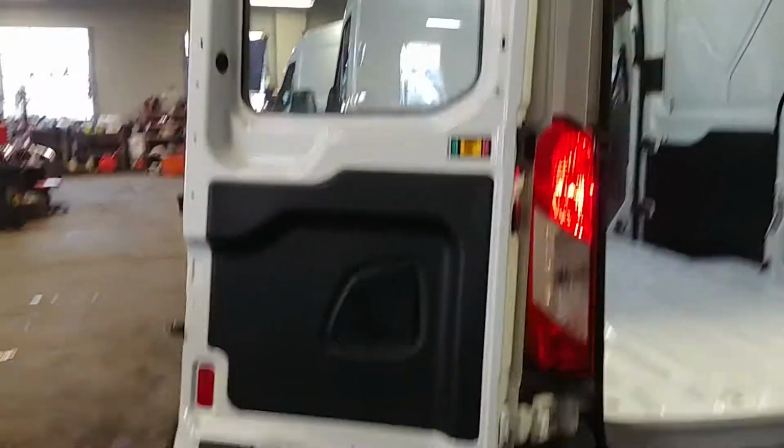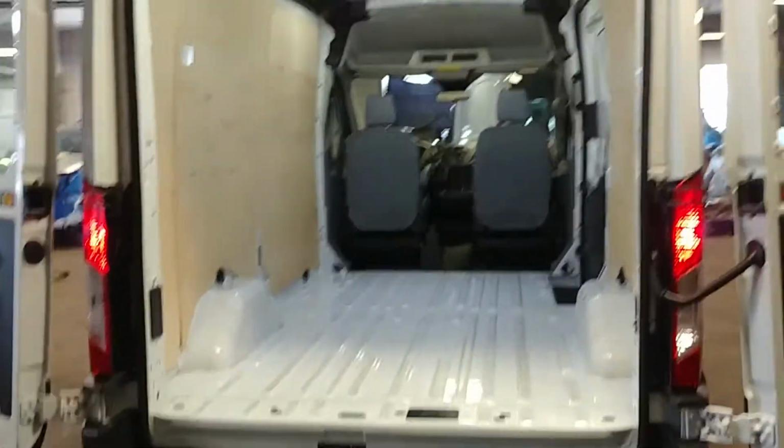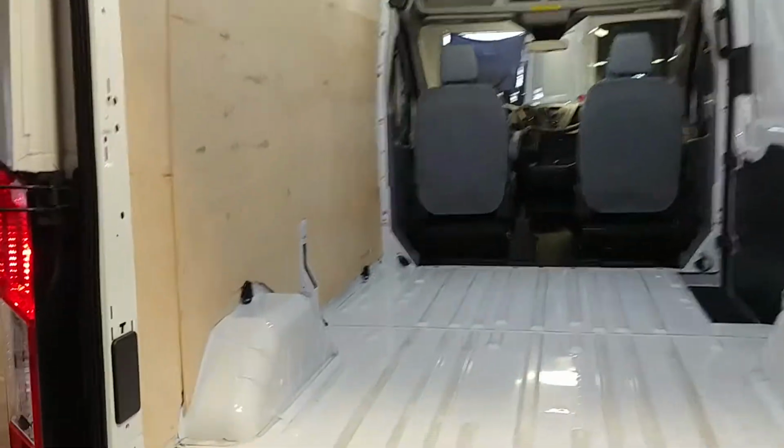All right. This panel looks good. These doors do swing out, as you can see, to about that area. Likewise with that one. This is what your rear cargo space looks like. Very nice. We got the wood paneling. This panel looks nice. All right.